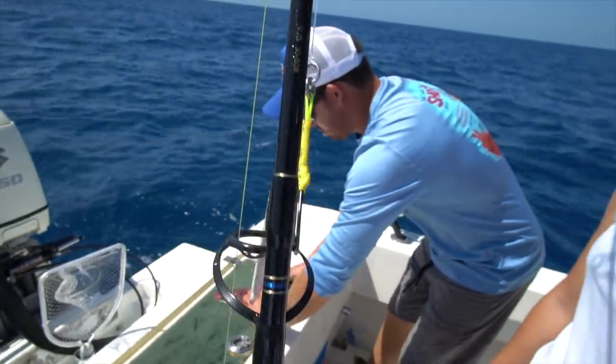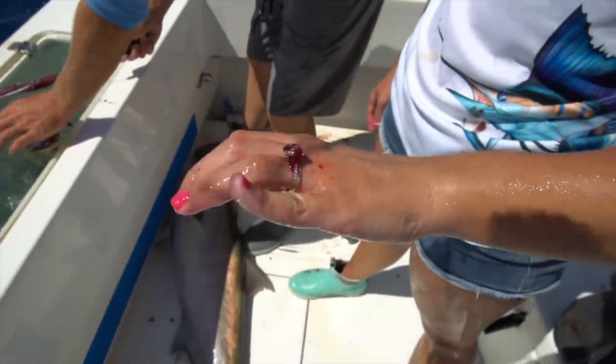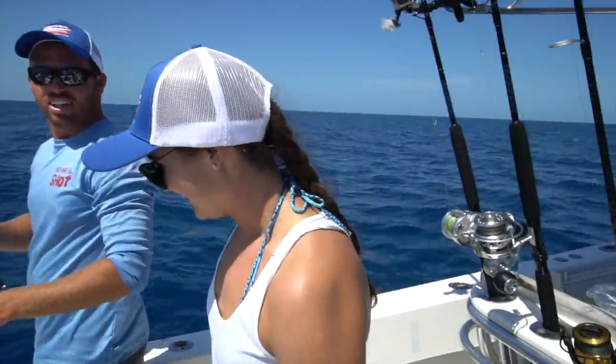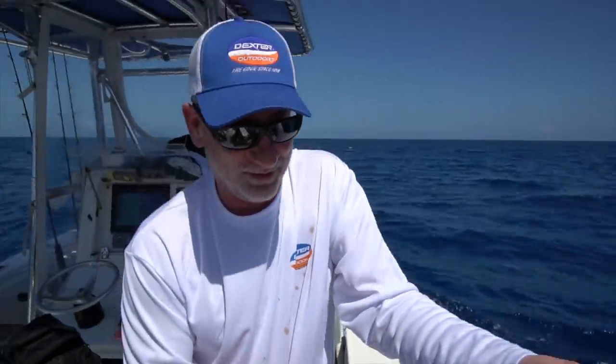Oh my god, look at my ring. We're in big trouble. I buy you this nice ring and look at what you do to it. The wedding's canceled. At least it's still on my finger. Look at it. Meanwhile, here on the other rod. There.